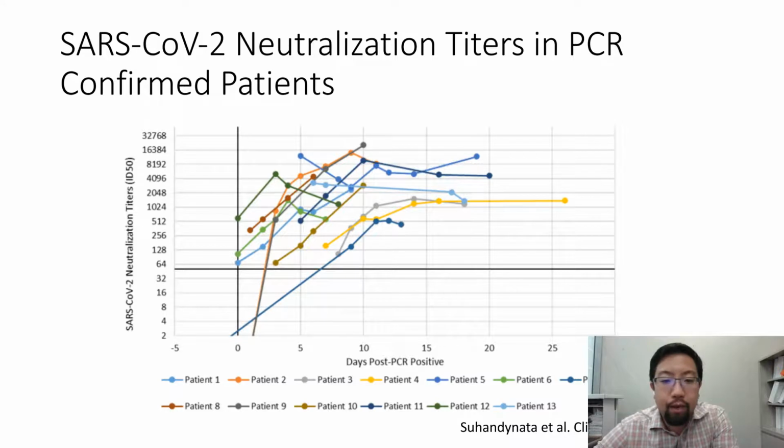So, in a similar fashion to our previous studies, we looked at the neutralization titers of SARS-CoV-2 PCR confirmed patients over time. As you can see, we have 13 different patients here monitored over up to 25, 26 days. And these are their neutralization titers. They follow a very similar trend to their antibody levels as well. So this helped us gain some confidence that the clinical serology assays at least seem to mirror, or correlate, at least in this small cohort, to the neutralizing antibodies that we so desperately want to prevent severe disease and infection.